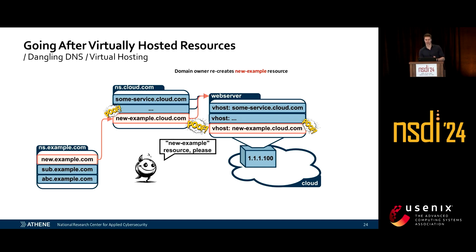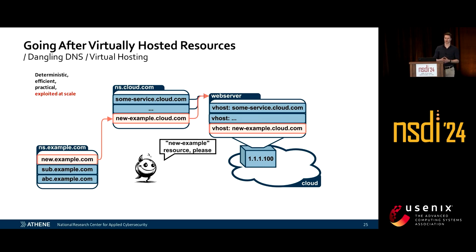They will say, okay, I would like to create a resource with the name new-example. The cloud provider will say, great, that name is not taken, here you go, here's your resource. Because this is all deterministic, it will result in the same host name, same DNS record, and because the other record from example.com was still left dangling, it now successfully resolves again to this new resource, which is under the control of the attacker. And they can host whatever content they want under the name new.example.com. In this case, this is deterministic, this is practically usable, and this is exactly what we see exploited at scale.